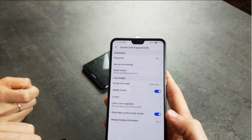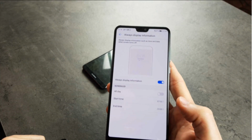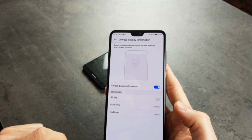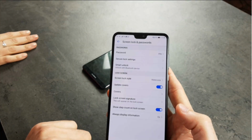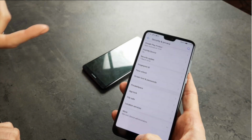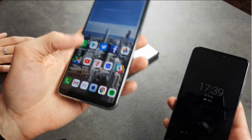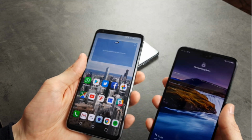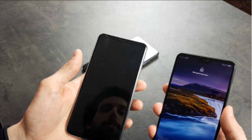Always display information, so you will not find it under always on display, but it's there, and it's kind of basic. You also have been using the S9 and also the V30 from LG, and you can see that on the P20 Pro you can check the time, the date, and also the charge of the battery, but not notifications. I can show, I have the V30 in my hand, so you can see the difference between the two screens and between the two systems of the always on.